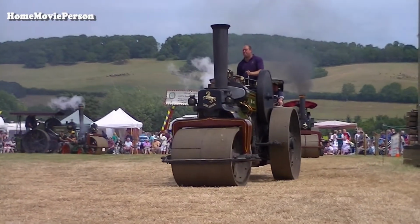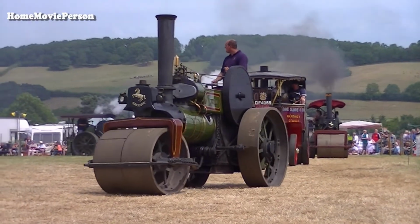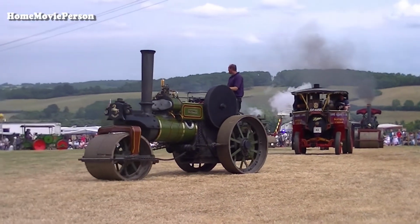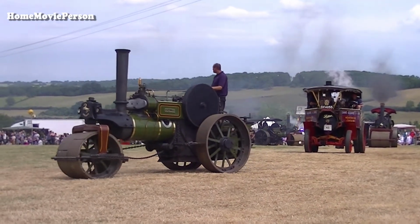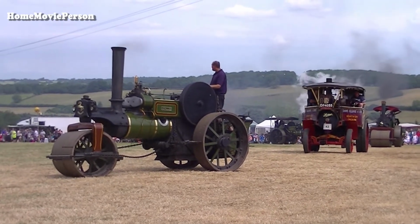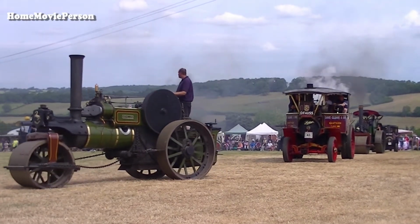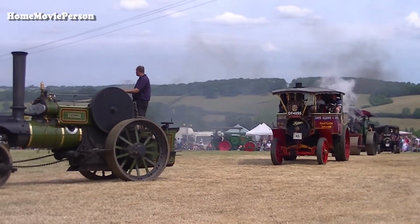What a display of steam. Absolutely wonderful to see these, ladies and gentlemen. We are so, so privileged to see them. Thank you, guys. I know I've said it before, but I'll say it again: without your commitment, we don't get to see these engines. So, absolutely wonderful. Come on, ladies and gentlemen. So, in all its glory.